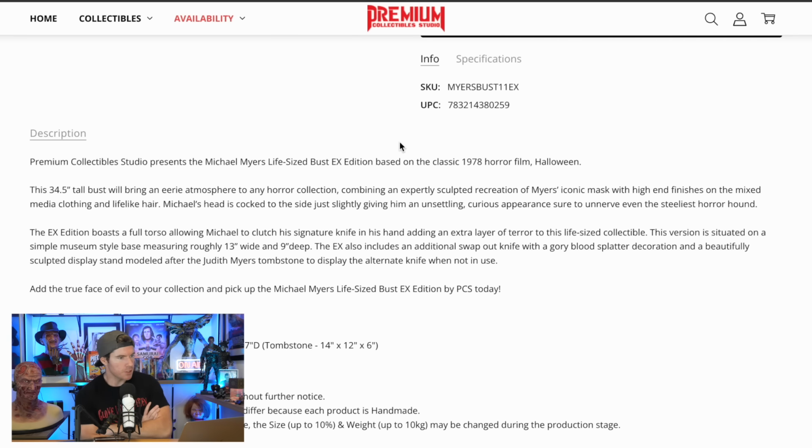So in terms of the description, this 34.5 inch tall bust will bring an eerie atmosphere to any horror collection. The X edition boasts a full torso, allowing Michael to clutch his signature knife in his hand, adding an extra layer of terror to this life-size collectible. This version is situated on a simple museum-style base, measuring roughly 13 inches wide. The exclusive also includes an additional swap-out knife with a gory blood splatter decoration and a beautifully sculpted display stand modeled after the Judith Myers tombstone to display the alternate knife when not in use.